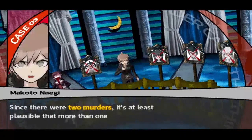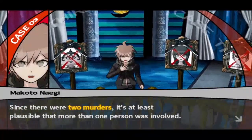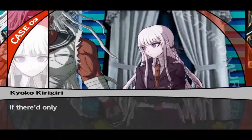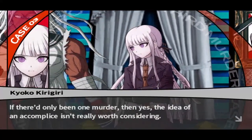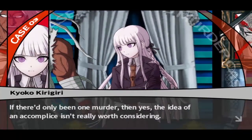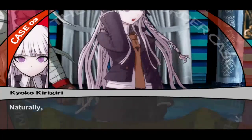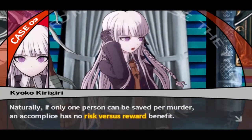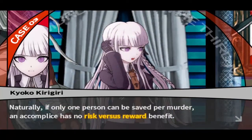Since there were two murders, it's at least plausible that more than one person was involved. Yeah, exactly. What do you mean? If there'd only been one murder, then yes, the idea of an accomplice isn't really worth considering. Naturally, if only one person can be saved per murder, an accomplice has no risk versus reward benefit.